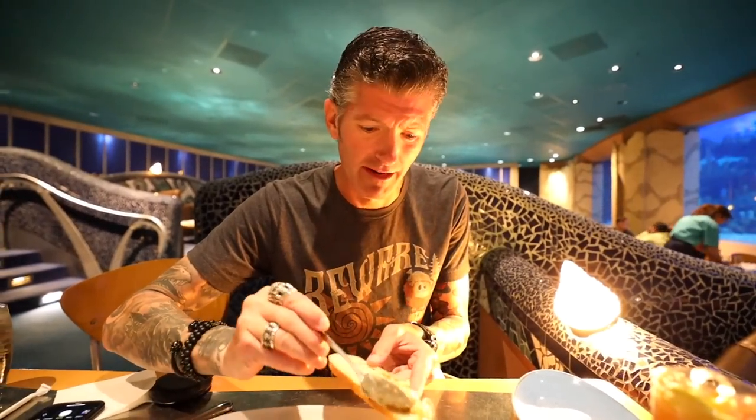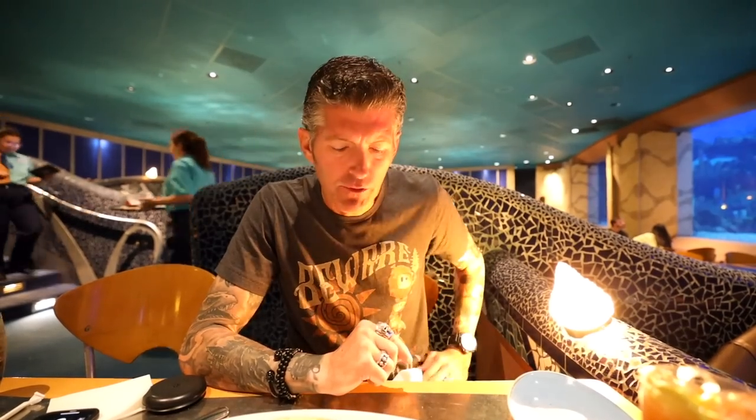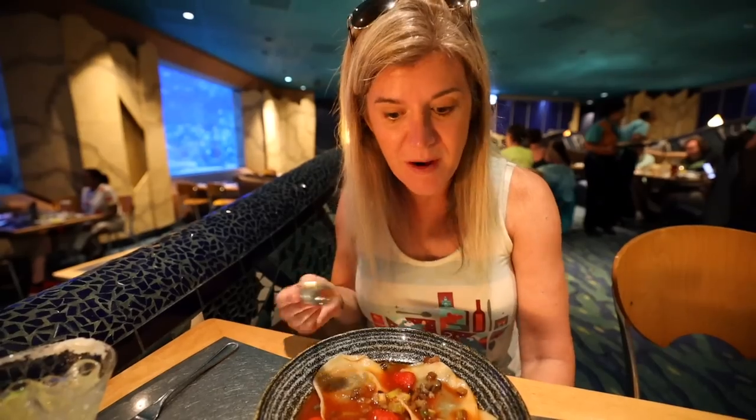This came out super fast. Like this was pre-made back there, so hopefully it's good. I'm with you. It's got a good flavor, a little soupy, but the flavor is pretty good. And for being pre-made back there, it's good.